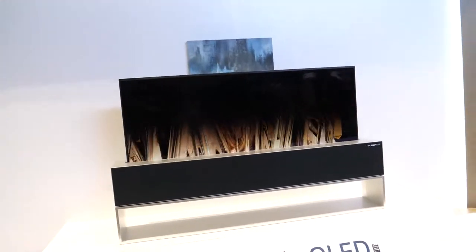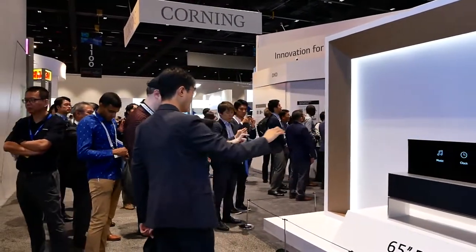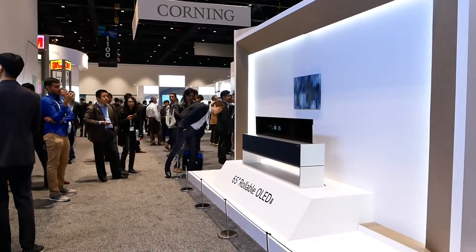And there it comes down, and you can have it as like a smart home dashboard. Yes. And for instance, if you want to just watch the regular TV, you can have it all the way up in 16:9 aspect ratio, or you can have a cinematic experience with 21:9 as well. So that's one of the coolest flexible displays ever. Yes. Let's see, it's rollable.